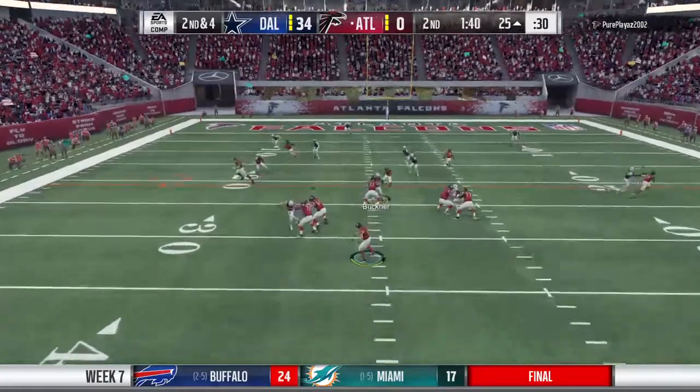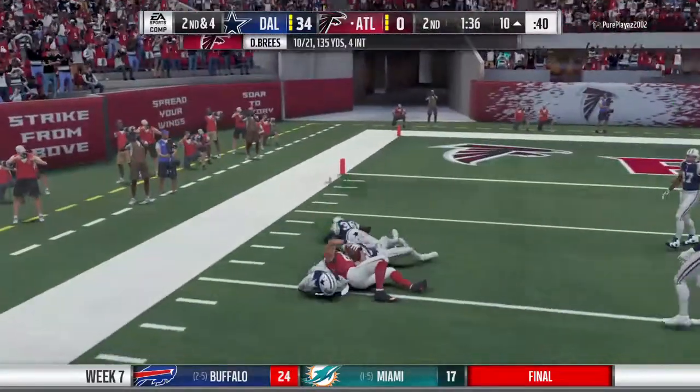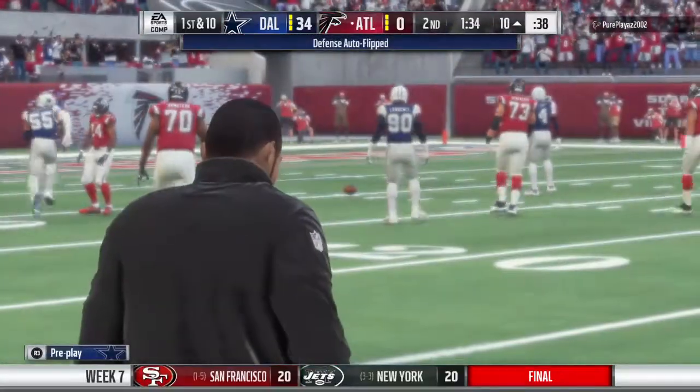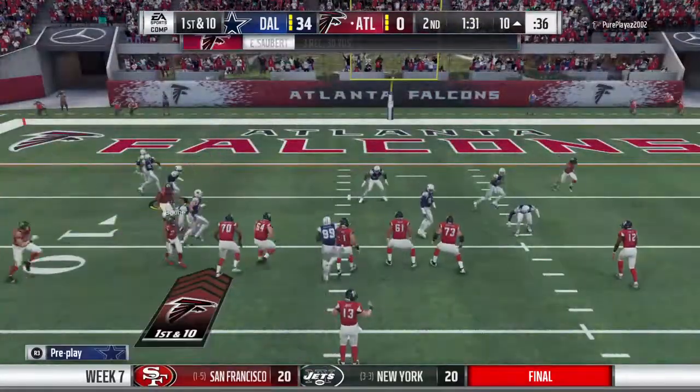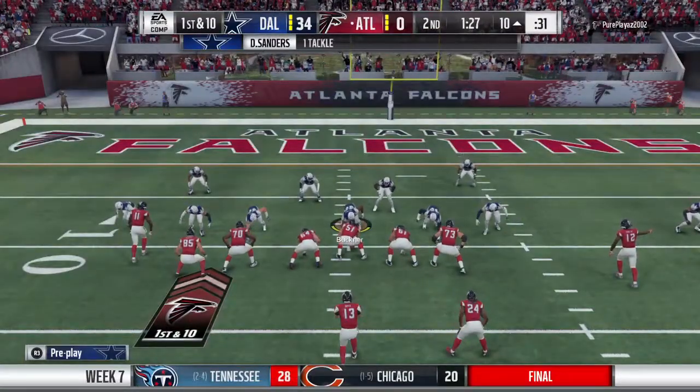Breeze to throw on 2nd down. And he's got his man on the out route. And he takes it down to the 10-yard line. It's a really nice 15-yard pickup, and now it's 1st and goal.